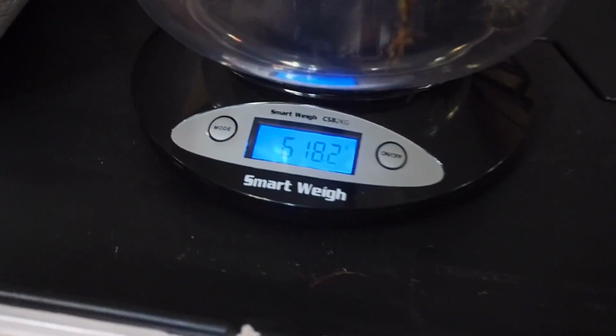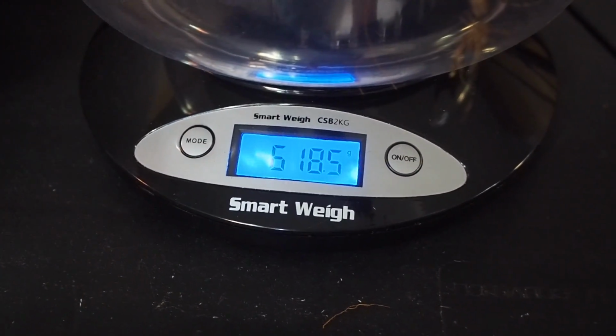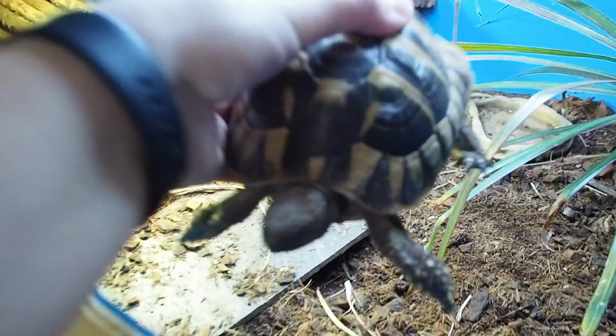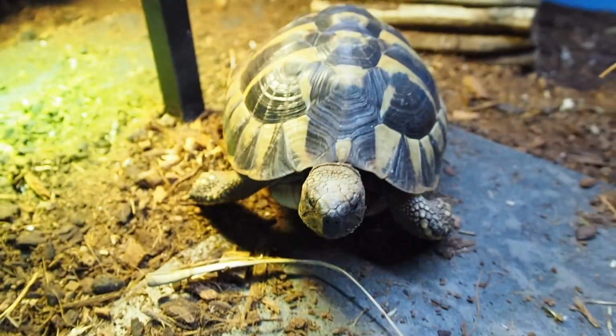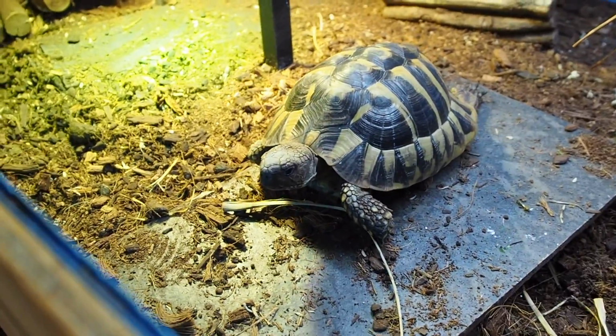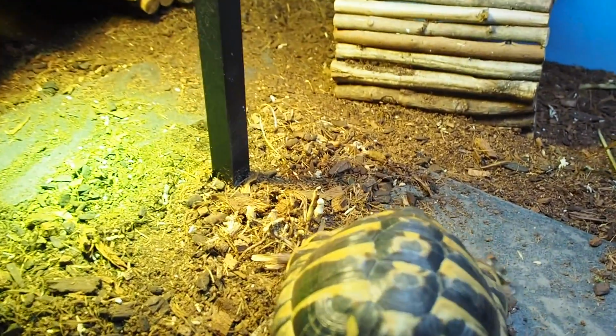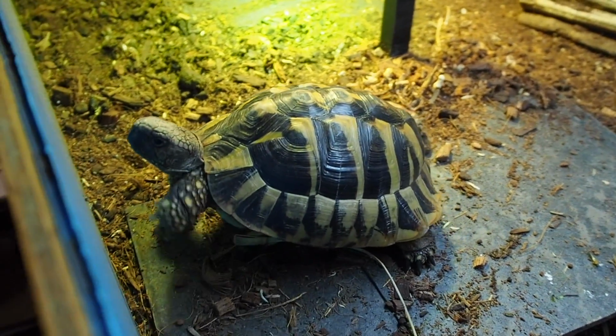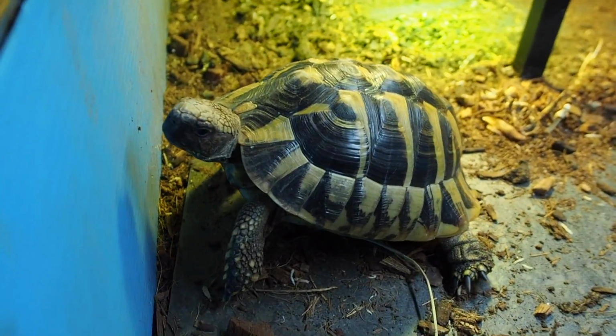Ooh, he doesn't even fit in the scale anymore. 618. Dang. Dude, you're growing. You can see he's doing absolutely incredible. He's getting lots to eat. Lots to eat on. If you're wondering why he's walking really weird, it's because he ate his palm tree plant. There's a little bit of a shoot sticking out there.